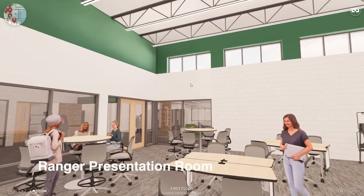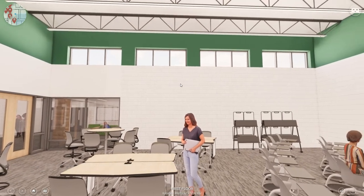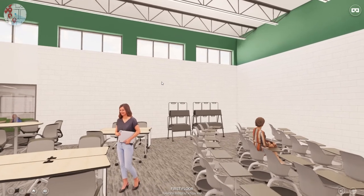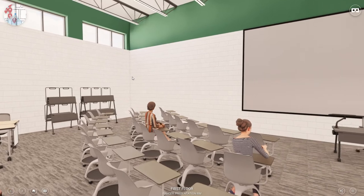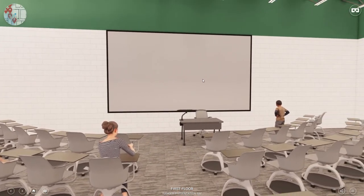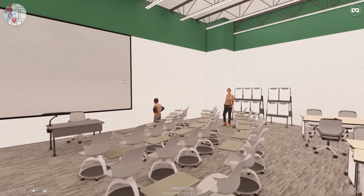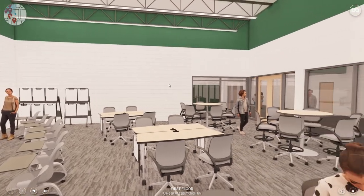The Ranger presentation room is a large open space with tall ceilings and high windows on one side to let in lots of natural light, which is a consistent theme you'll see throughout the renovated spaces on this tour. The flexible nature of the room allows it to be quickly rearranged depending on the day's activity, and on the wall opposite the Ranger Core, you'll see a large screen for presentations from one of the 7th or 8th grade houses. As we pan back around toward the Ranger Core, we'll see the next space on our tour, the collaboratory.